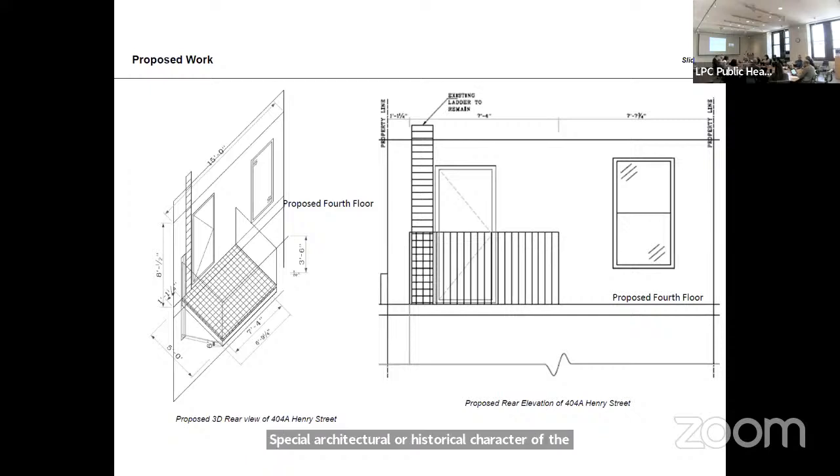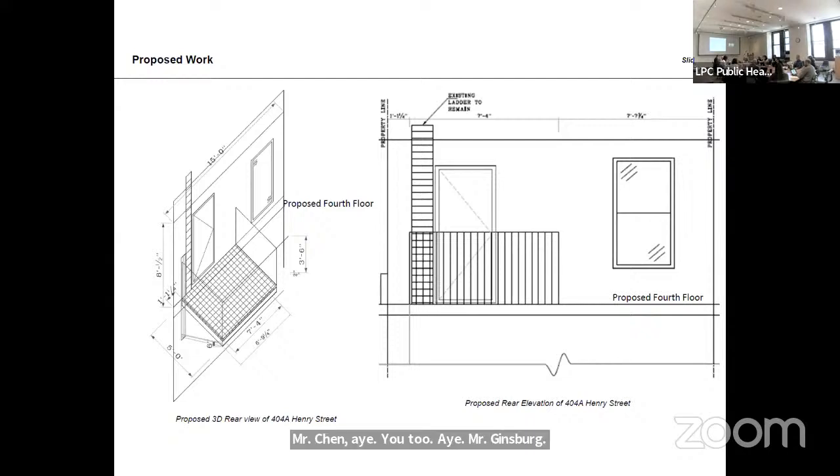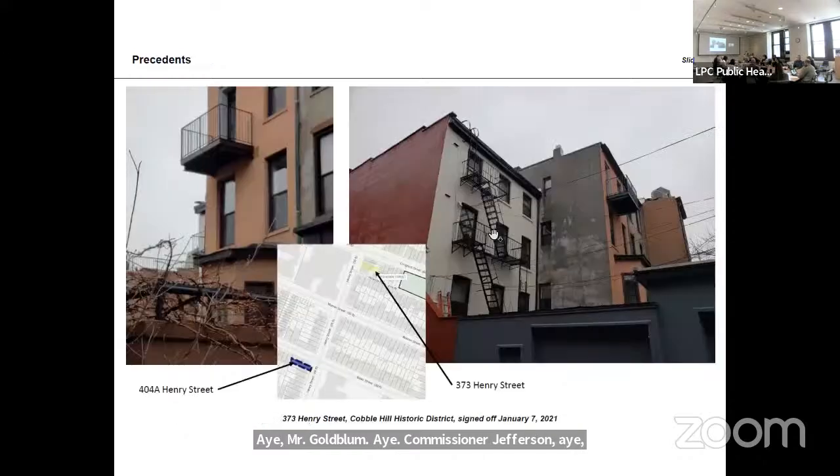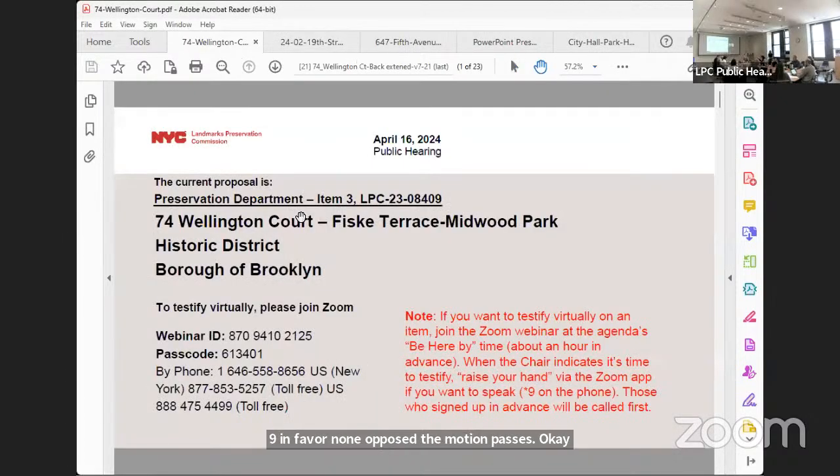Thank you. And Commissioner Goldblum, would you second the motion? Second. All right, Mark, will you call the vote? Chair Carroll? Aye. Commissioner Bland? Commissioner Chen? Aye. Commissioner Chu? Aye. Commissioner Ginsburg? Aye. Commissioner Goldblum? Aye. Commissioner Jefferson? Aye. Commissioner Lutfi? Aye. Commissioner Master? Aye. With 9 in favor, none opposed, the motion passes. Thank you, everyone, for your time. Thank you. And we'll move to the next hearing item.